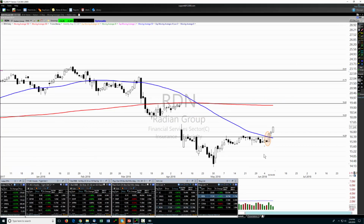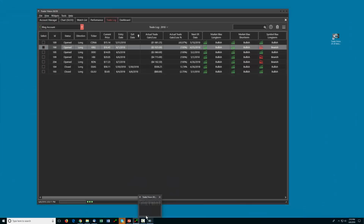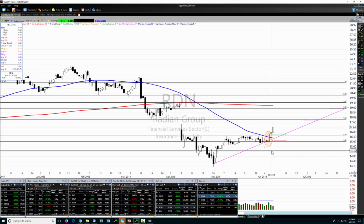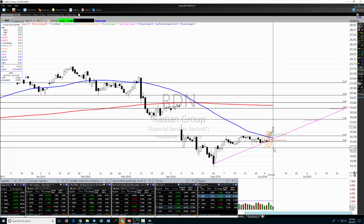Last trade was Radian. We bought on, I think, yesterday. Let's change. Yeah, I think this was the day we bought, 16.7. Yep, so we bought on 16.7. We've completed kind of a doji continuation pattern here. That's great. Looking for things to keep working for us on Monday. And it says that 16.64 is where we should have our stop.